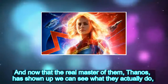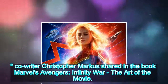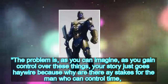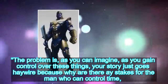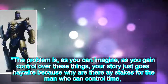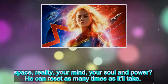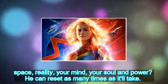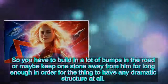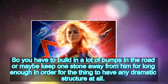Co-writer Christopher Markus shared in the book Marvel's Avengers: Infinity War, The Art of the Movie: The problem is, as you can imagine, as you gain control over these things, your story just goes haywire, because why are there high stakes for the man who can control time, space, reality, your mind, your soul, and power? He can reset as many times as it'll take. So you have to build in a lot of bumps in the road, or maybe keep one stone away from him for long enough in order for the thing to have any dramatic structure at all.